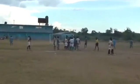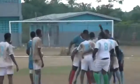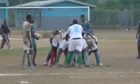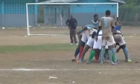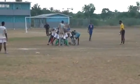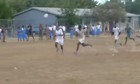Certainly, boys getting tired as this game draws to a close. The concentration level is breaking down, so is the skill level. Some real tired bodies out there. But St. Catherine have a chance to bring themselves back into this one. Here goes Kwame. Kicks and goes.